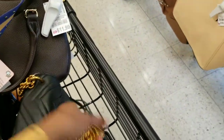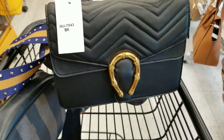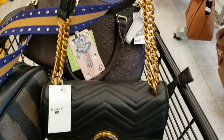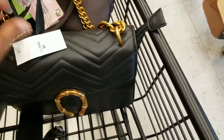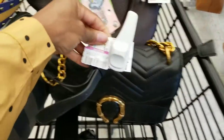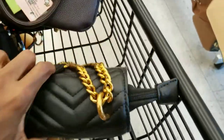As you can see, the price for this one was $11.99. And this one right here, see the price? It's a pretty nice bag. I'm going to show you the price for this one too. I think it was $7.49. Yeah, it was $7.49 for this one.